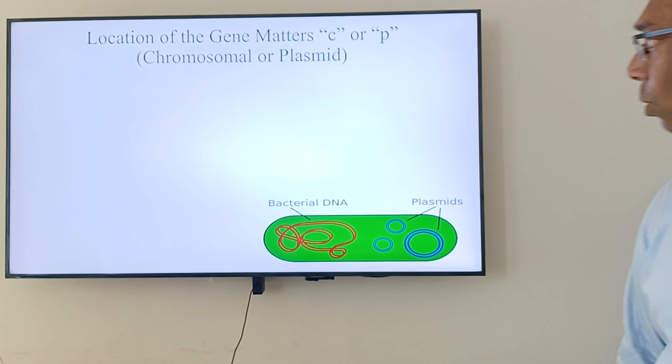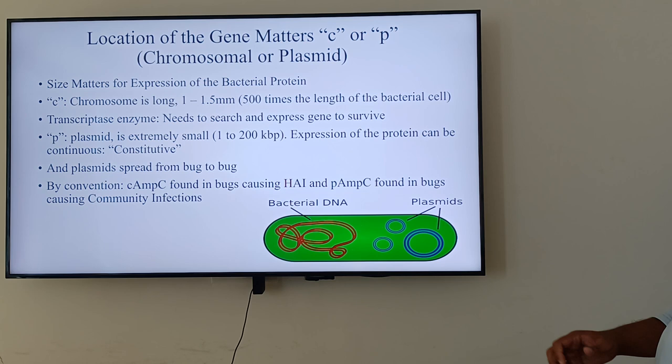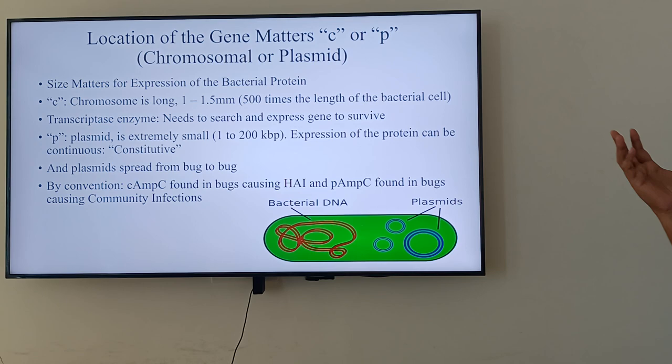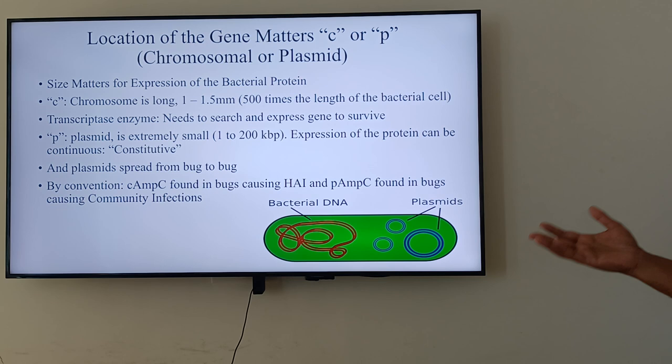So the location of these enzymes is also very, very important. By default, there are actually two major kinds. One is already integrated inside the chromosome, the others are present in the plasmid. The chromosome is very, very long. It's around 1.5 mm long, that's 500 times the length of the entire bacterial cell. And the plasmid is very, very small. So expression of the protein is much easier if the gene is present on the plasmid. That plasmid also spreads from bug to bug.